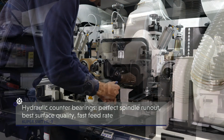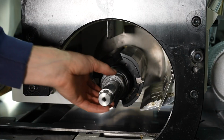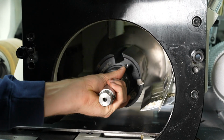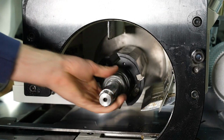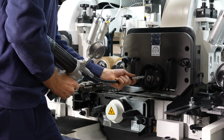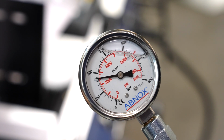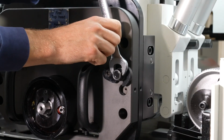When it comes to speed, the Kuper Swt-Hl demonstrates its brilliant best. Horizontal counter bearings guarantee an optimum surface, even at the highest feed speeds. This applies in particular in combination with a straight joiner. The circular movement of all blades is leveled here. By the way, Kuper also supplies jointer systems for profile tools. Kuper clever.